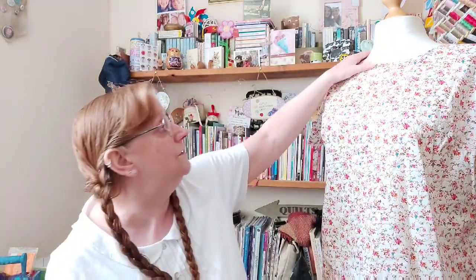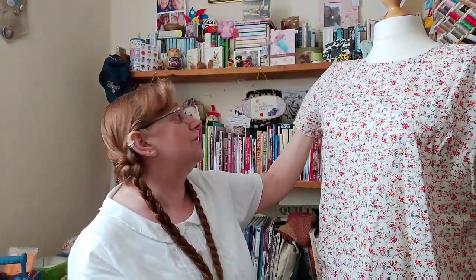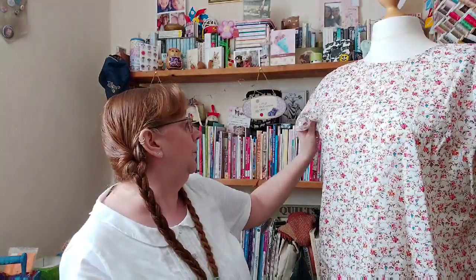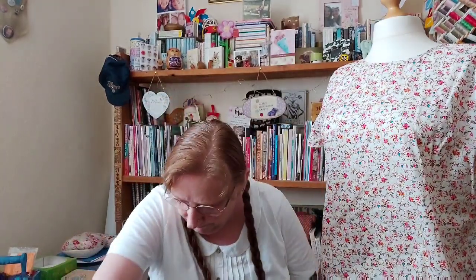So yeah, I would say it's got easy on it. I would say it'd be really good for a beginner, on the fact that the neck is bound. You haven't got to worry about facings or anything. The sleeve in was just your little gathers to pop it in. But yeah, I'm really pleased with it. I really am.